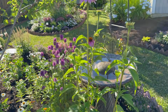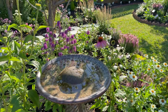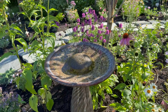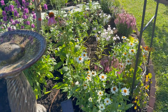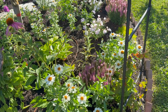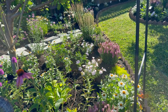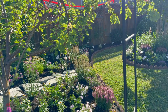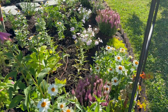I did move my bird bath here, and I do notice a lot of our wildlife really likes having that here in the yard. A lot of birds like to take a little pit stop here in the garden. We've got zinnias here, the white ones. I usually stray from planting white flowers because I don't like how the blooms immediately turn brown once they're done. But these tend to stay really nice for a long time.